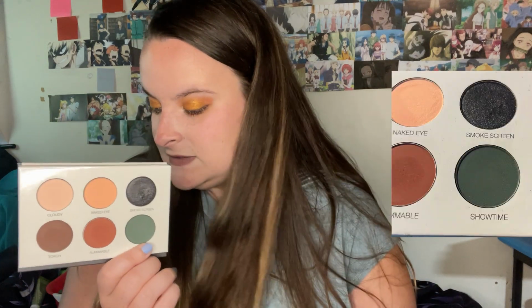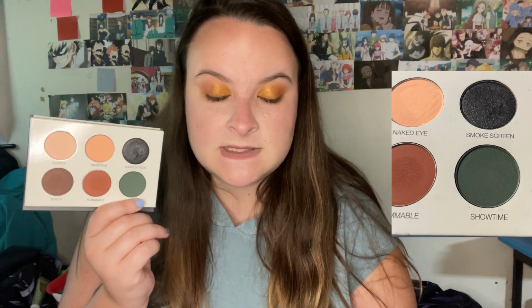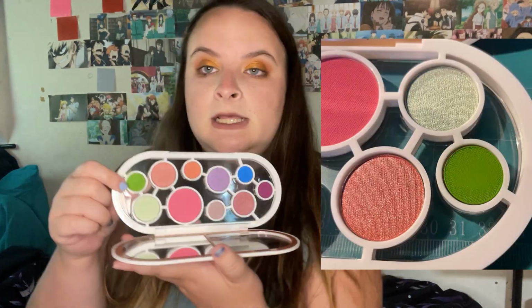Next, from the Colored Rain Smoke Show palette, the shade Showtime. Since the last update, I only used Showtime once, so it has 16 more uses remaining, which is fine because I love this shade. Yeah, I've noticed sometimes with the greens, I haven't been doing a darker outer corner. Sometimes okay, but sometimes I don't know why I don't do that because it feels like I'm not completing a look, but whatever.